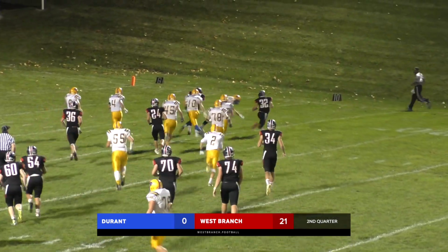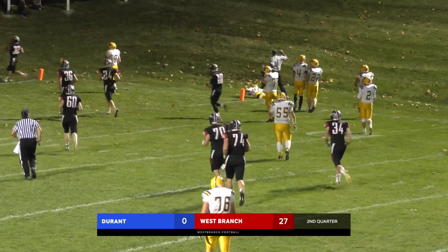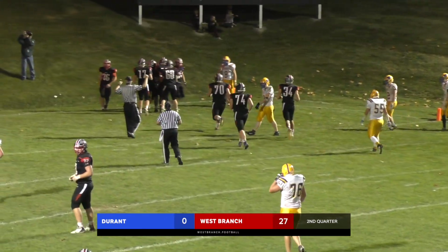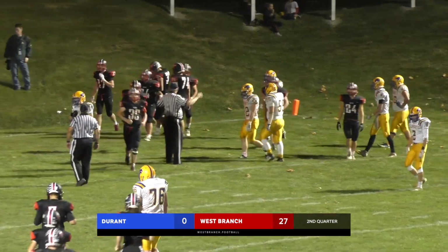He's at the 20. He cuts it out again at the 15. Breaks away from another man. 10, 5. Touchdown, Bears. Look at the nimbleness of the ref on the far side as well. Jumping over the defender. Luke Lennox from 28. His 3rd rushing touchdown of this first half.